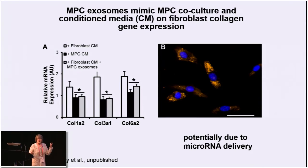And what we're working on, once you start to talk about repression of gene expression, of course, microRNAs come to mind. MicroRNAs have been shown to be packaged in exosomes. And of course, they bind to messenger RNAs and either destabilize them and/or inhibit their translation. And so this is a very preliminary experiment.